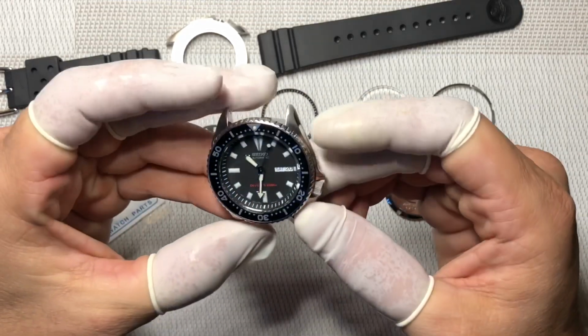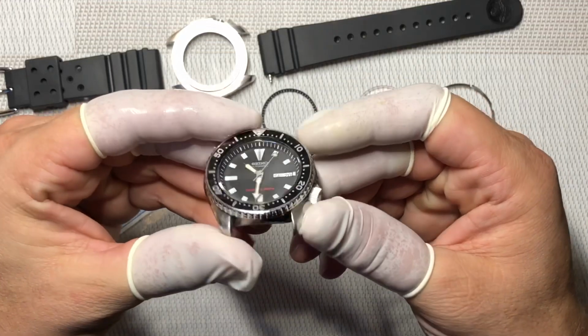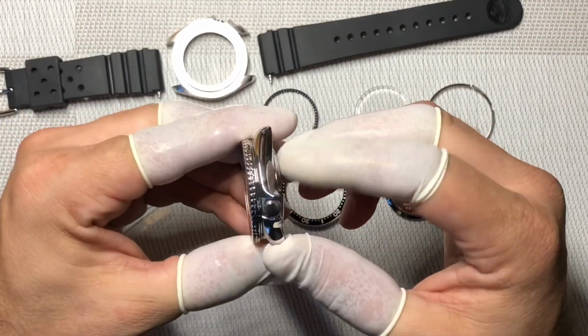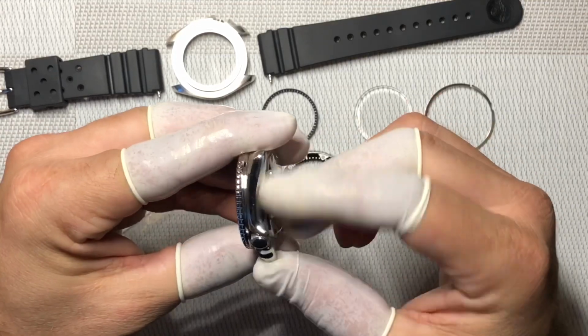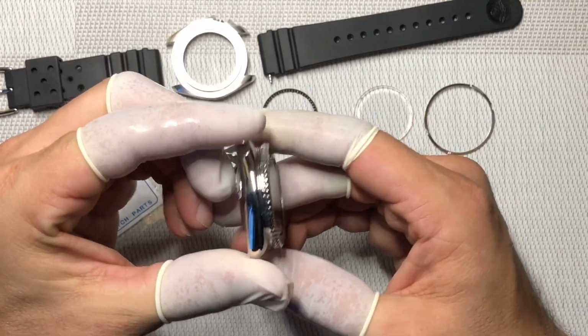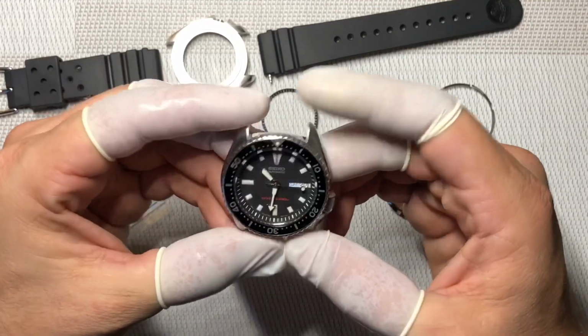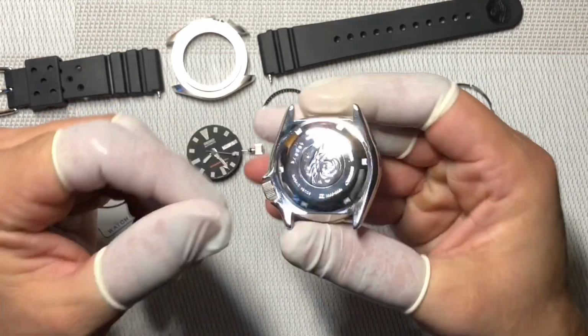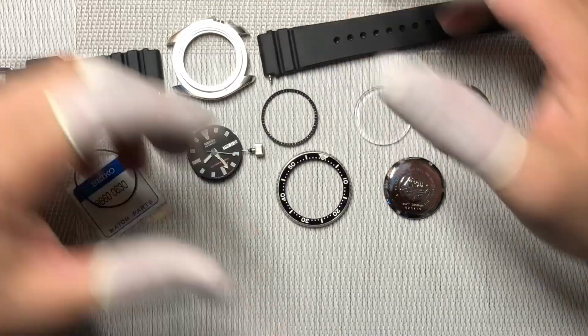I've taken it though and cleaned it up all the way around and polished some of the scratches out. I don't do case refinishing or heavy polish, just light polishing to make it look brand new again, which is the same as what I did to this.